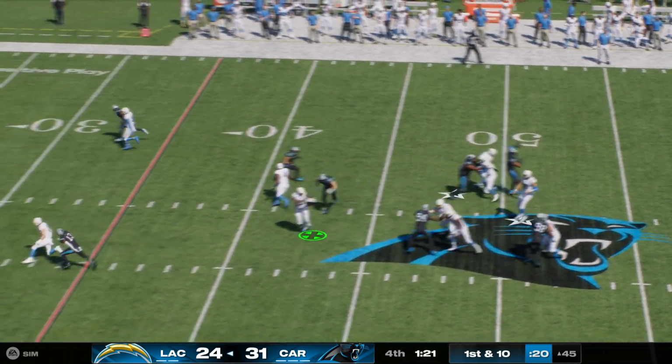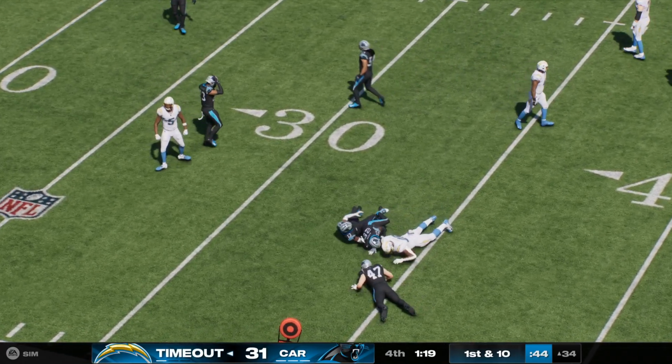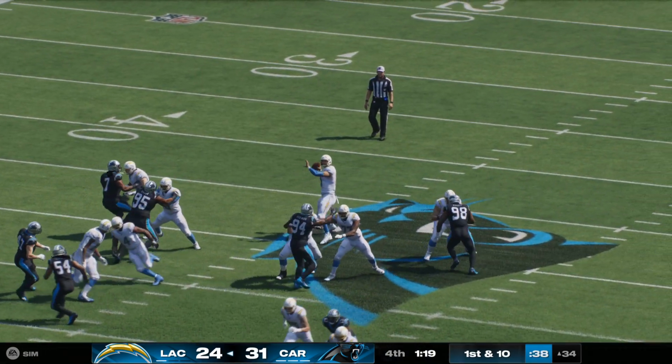Now Herbert. Throw over the middle into the hands of the tight end Parham. Now the Chargers will use the second of their timeouts as they'll get a chance to talk it over after picking up the first down.